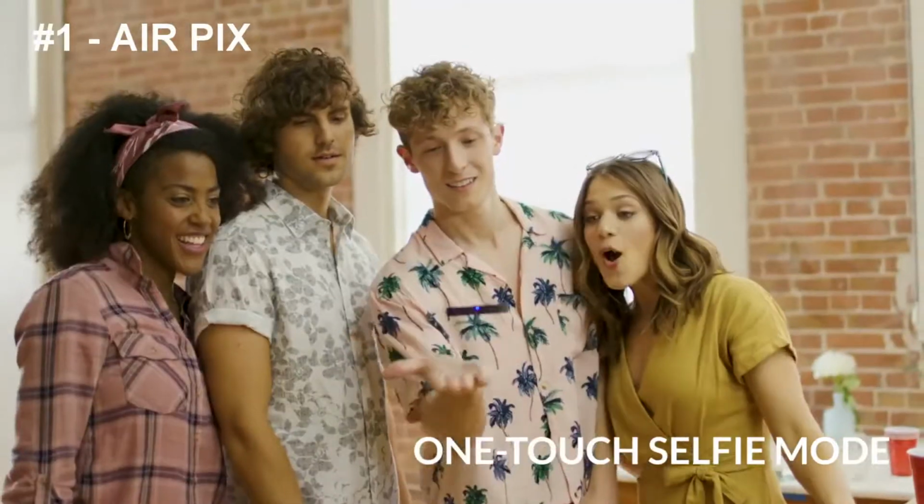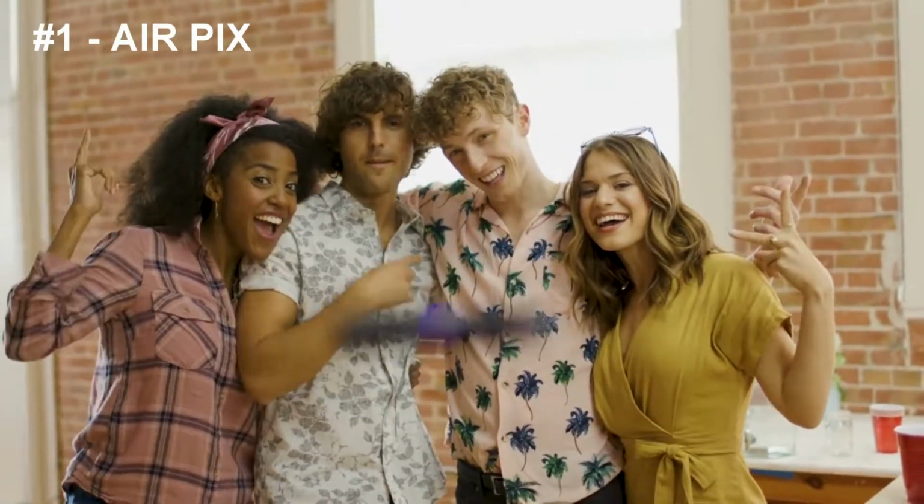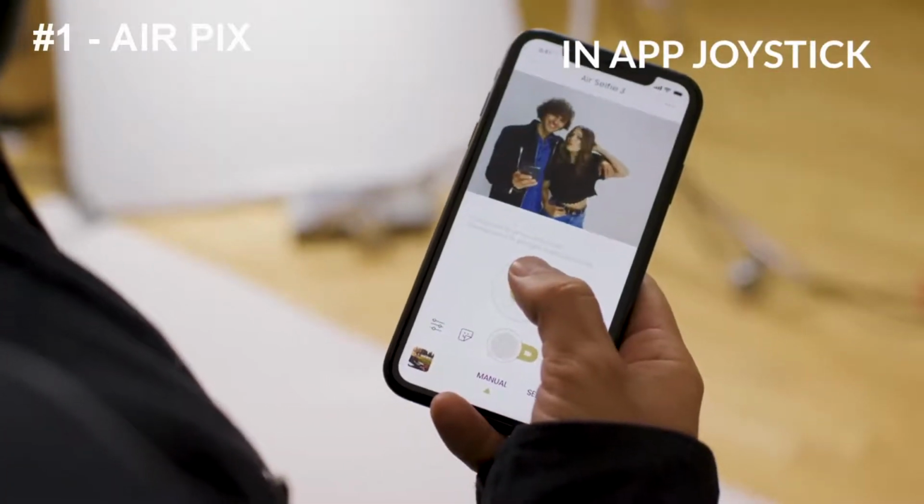AirPix works with just one touch. It will fly, frame, snap, and return all by itself. So cool and so easy. If you want more control, just use the in-app joystick.